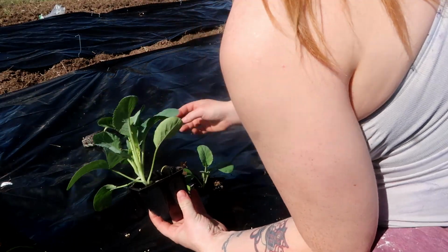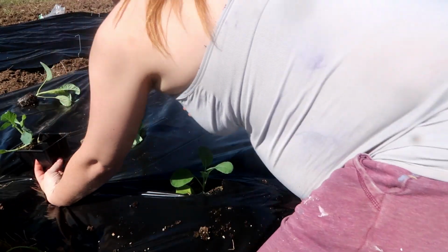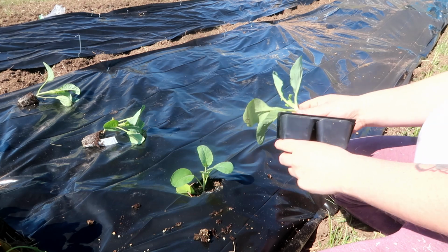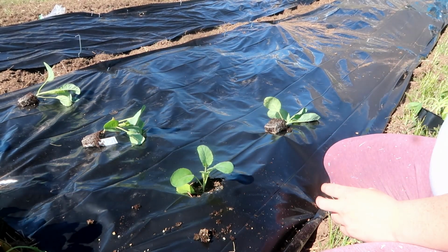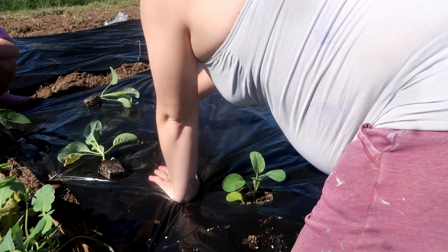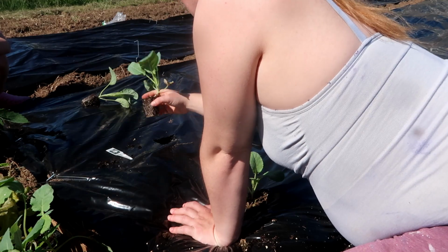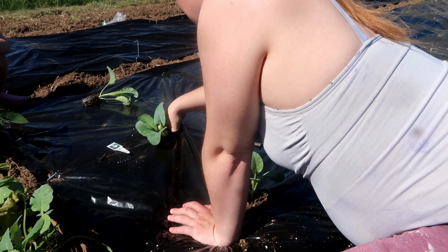Because our planting style is so different this year than in years past, I was really unsure on spacing. We've never used a landscape fabric before. We've also never planted in the orchard before. We've always had a separate garden space, and it made it a little bit challenging for me to try to figure out, okay, how many plants can I fit?